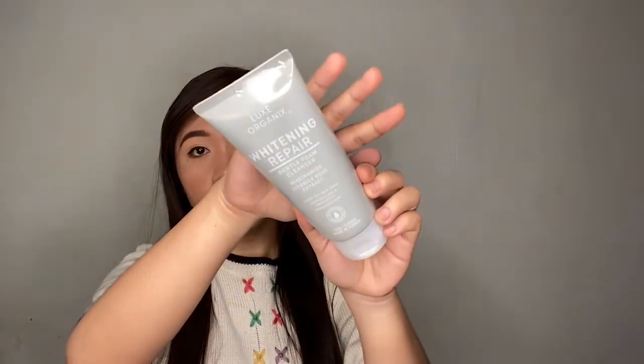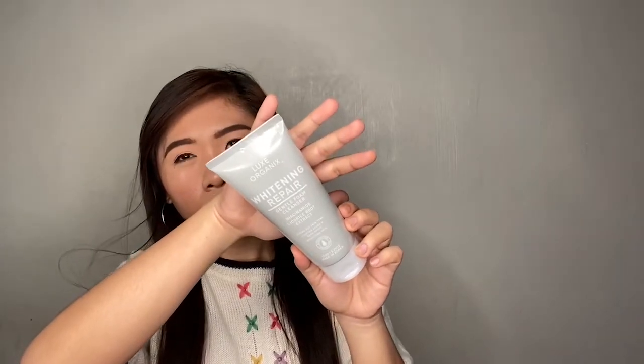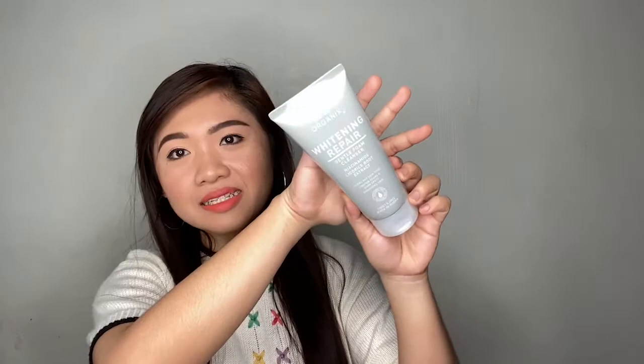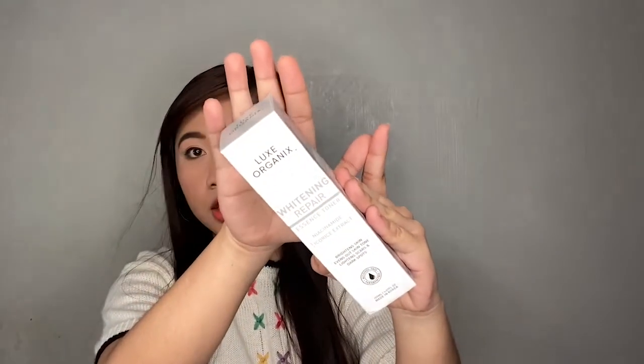So let's start up with the Whitening Repair Gentle Foam Cleanser. This is 150 grams. If I'm not mistaken, this is sold for 299 ata. So for the prices guys, is ilalagay ko na lang sa baba. So ito siya. And then I also got myself yung kanilang whitening toner, dahil mas okay daw if gagamitin siya with the toner. So, ayan.